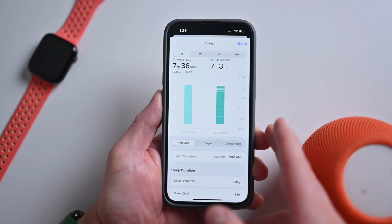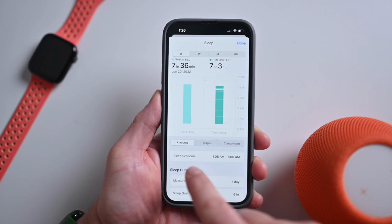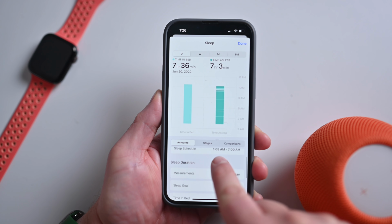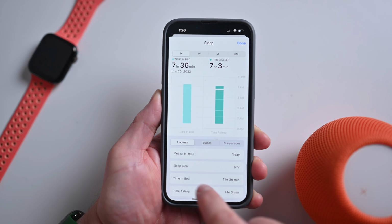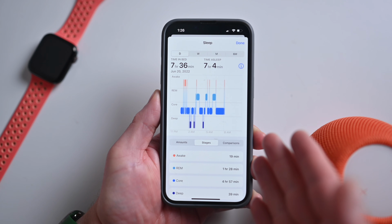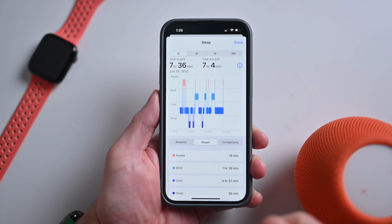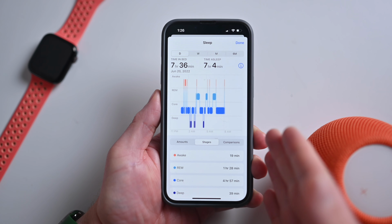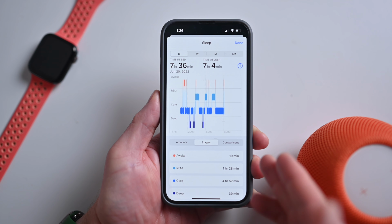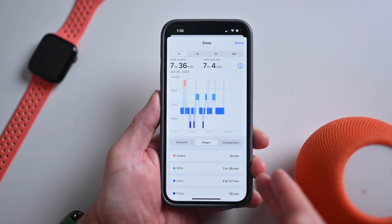This brings up more detailed information on that time period you have selected towards the top. So I can see my sleep, my measurements, sleep goal, time in bed, all of that, but I can also jump into the stages. Now this is what is primarily new with iOS 16 and watchOS 9. Sleep tracking can now differentiate between time awake, REM sleep, core sleep, and deep sleep.